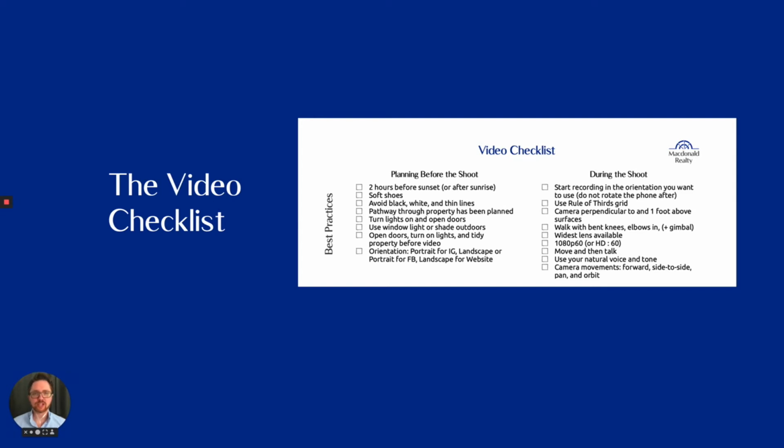The top of the video checklist deals with what to do before your shoot, as well as what to do during your shoot itself. Here are a couple of tips. When you're planning before the shoot, you want to take into consideration the time. Sunlight closest to sunset and sunrise is usually the most beautiful. So the 2-hour portion before sunset is generally what's recommended, unless you want to get up early, and then you want to do that within 2 hours of sunrise. And I'll go over that in more detail in a minute.